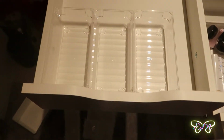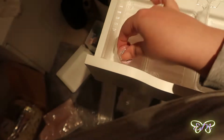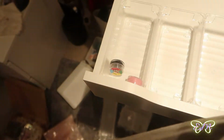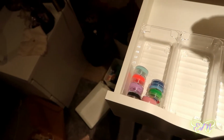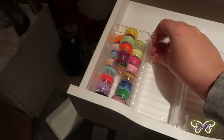So yeah, I'm probably going to start off with these. And let's see if these all kind of fit. Oh, like on their side in here. Oh my god, I just hate that things are always rolling everywhere. Okay, so yeah, they look fine, just like that.